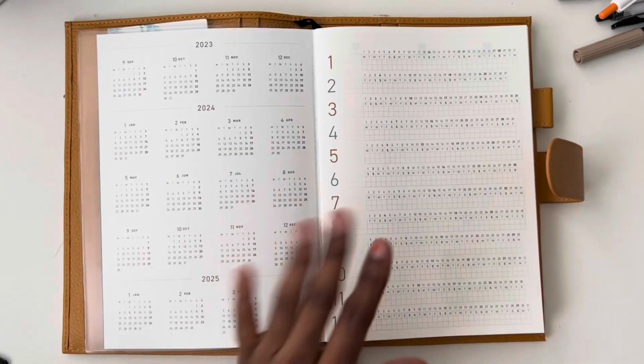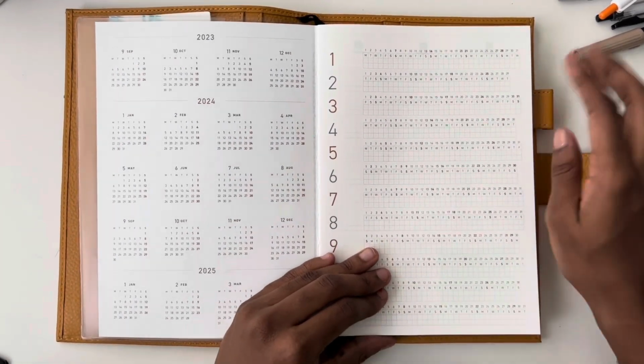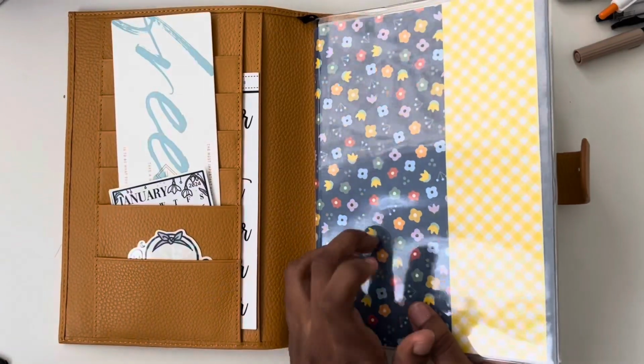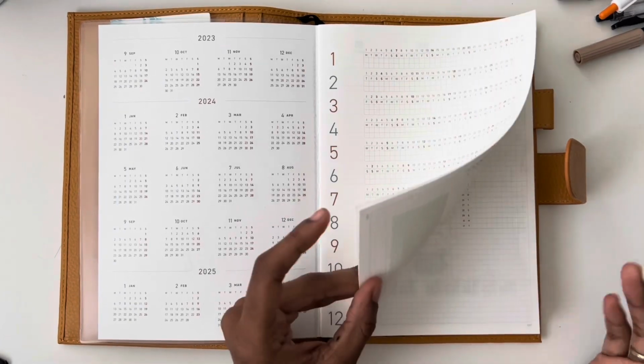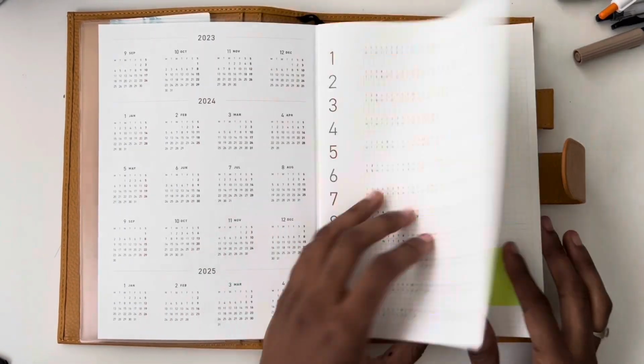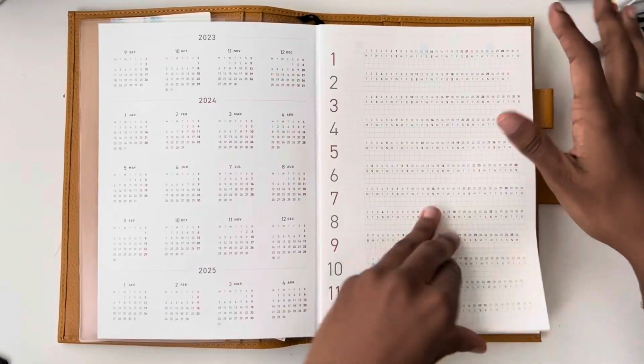So yeah, this is the Take a Note planner. A5 size, A5 cover. Oh, and it can fit the plastic cover on the cover, if you're wondering. I think I saw some other videos that said that. I don't know what I'm gonna use this for. This might be my goals for the year.